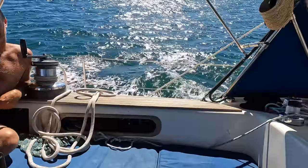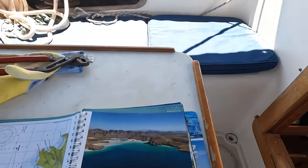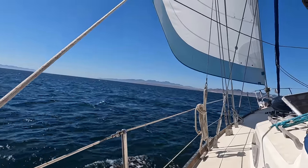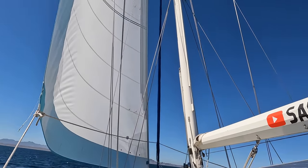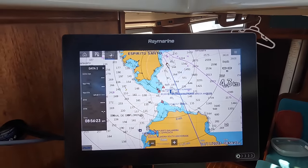We're gonna head over to Balandra. Torito Balandra. That's what it looks like in the book. Seen some pretty epic photos of this place. So we'll see. Looks pretty spectacular. Getting powered along by our precision sail. So going from there just to there. So not very far, that's why we've only got our head sail out.